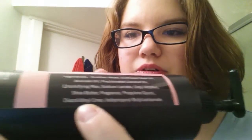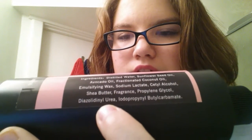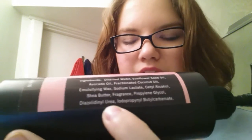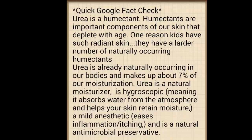So I've been having some issues with dry skin, dry patches, and this has really been helping. I'll usually put some coconut oil on right after I get out of the shower, and then before I get dressed I'll put this on. It has, what is the ingredient? This one right here, and I don't know if it'll be backwards for you guys or not, but it's basically urea, I believe, and I've been told in the soap making world that this is a really, really, really great ingredient for moisturizing your skin.